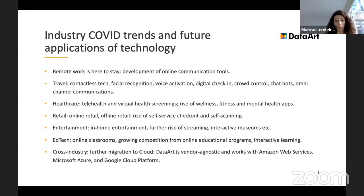And cross-industry, I just wanted to mention that DataArt has very significant expertise in cloud. We are working with all three most famous cloud platform providers: Amazon Web Services (AWS), Microsoft Azure, and Google Cloud Platform. We are good in that, and we have a lot of engineers who are cloud engineers. So we are providing our clients this expertise.